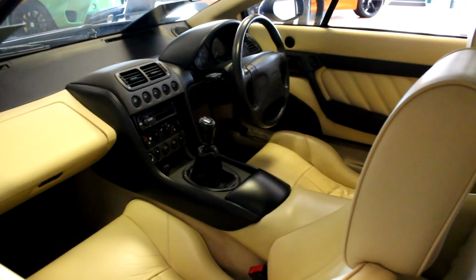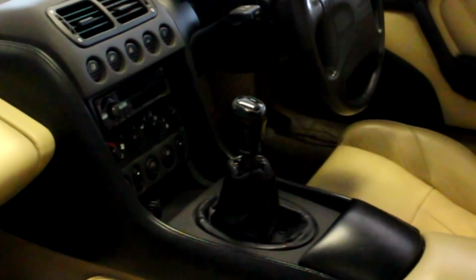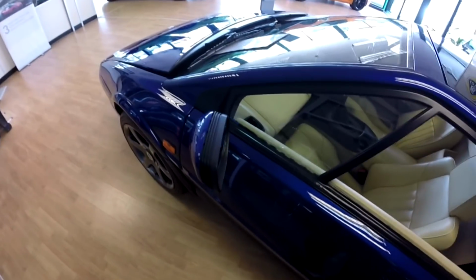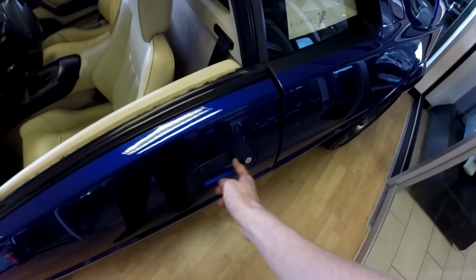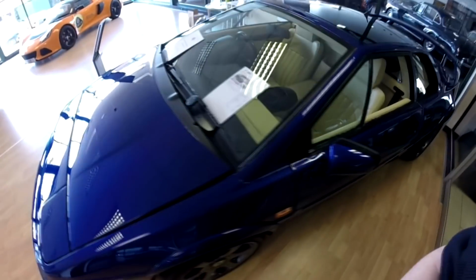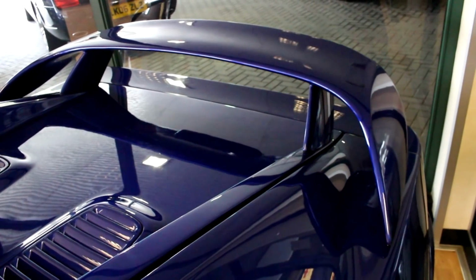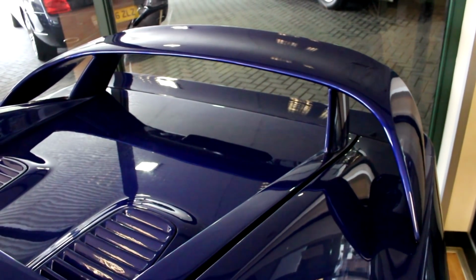We've got lovely, lovely, lovely dark blue, the tan leather, we've got the black dashboard, switches from a Peugeot 106 apparently, door mirrors from some sort of Citroen, a BX or something of that nature. Door handles are from a Vauxhall Cavalier, and gearboxes from a Renault 25. It's a mishmash of random bits, but put them all together and what you've got is an incredibly, incredibly cool looking car, wouldn't you say?